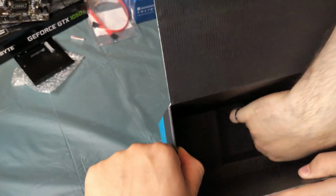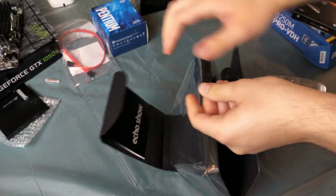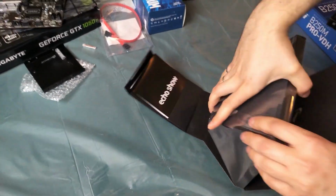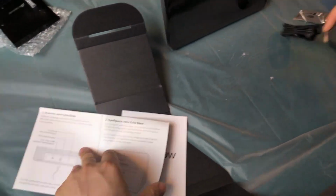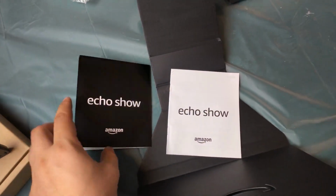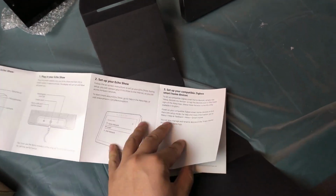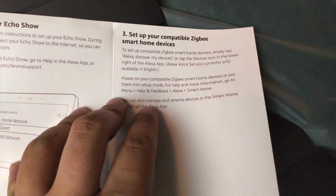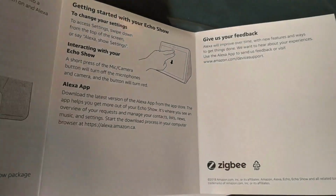So what we have, it comes out like a briefcase. Empty. And it's got your standard charger. Is it heavy? Yeah. And we've got some pamphlets here in French. This is the Canadian version, but I'm sure the US version will be the same, except without the French, like on Spanish. Plug it in and set it up. Set up compatible Zigbee devices, and then it will improve over time, aka spy on you better.